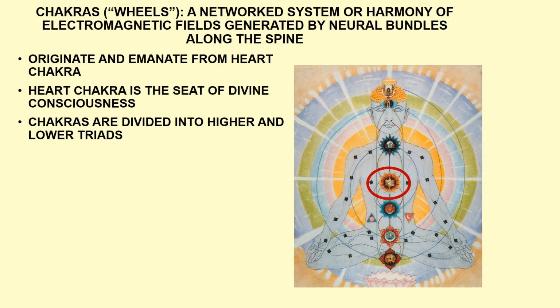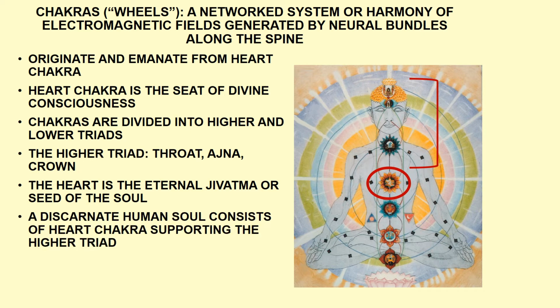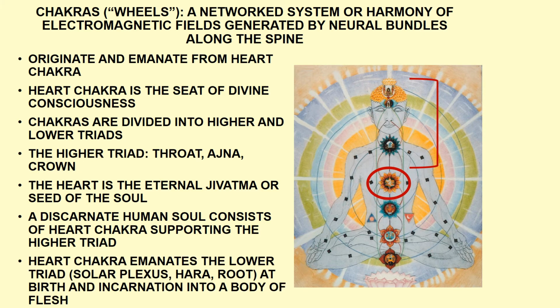So we divide the chakras into higher and lower triads. The higher triad is the throat, the ajna, and the crown. The heart is the eternal jivatma, or seed of the soul, and the discarnate human soul, if you're not in flesh, consists of the heart chakra supporting the higher triad. This is what you look like energetically before you have a body. When you get a body, the heart chakra emanates the lower triad of the solar plexus, the hara, and the root at birth and in incarnation into a body of flesh. These lower chakras are ones you work with, especially for health, but you don't work with them individually.